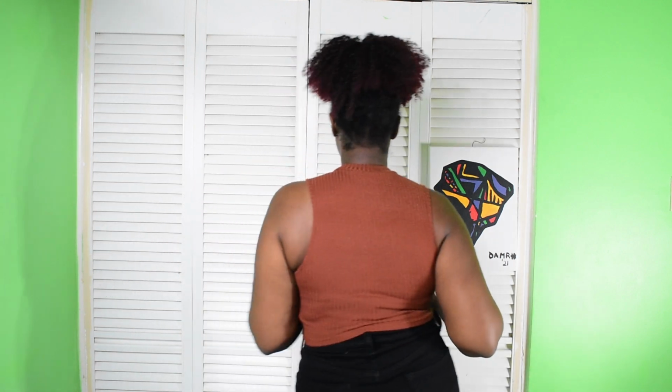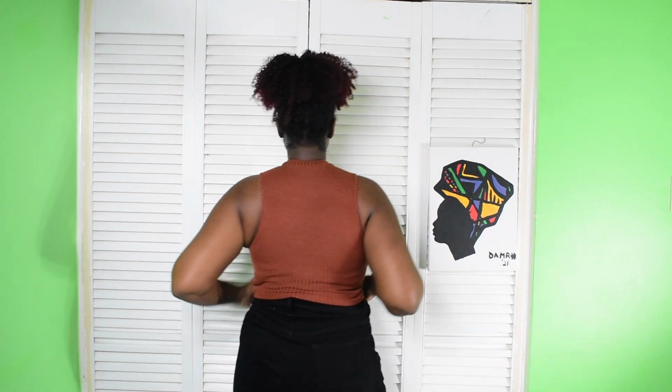This is what it looks like from the back. Yeah, I think it fits me well, and yeah, it's very comfortable. I have no complaints about these first two tops. This is the second top that I have here. It's a little bit different but a little bit cute.